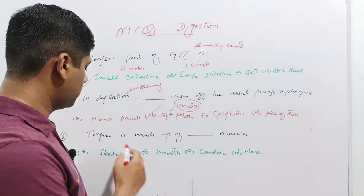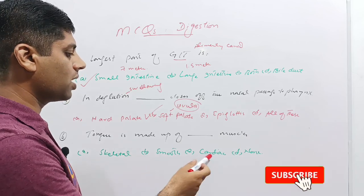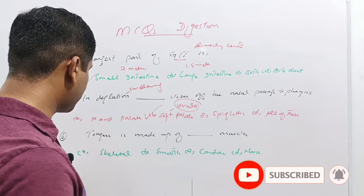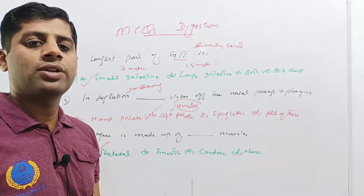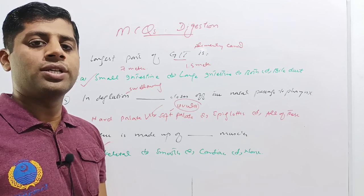Next question is, tongue is made up of dash muscles: skeletal, smooth, cardiac, or none of these. It should be kept in mind that the tongue is made up of skeletal muscles, not smooth muscles, because tongue is voluntary and skeletal muscles are voluntary, while the smooth muscles and cardiac muscles are involuntary in nature.